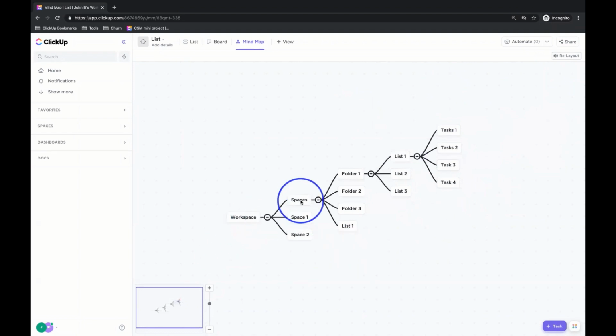I'm only building out one particular space, but everything we have up here, imagine it here as well, and down here as well, and even in other spaces as well. It is a tree structure, right? So you can see all the different areas and locations of tasks.